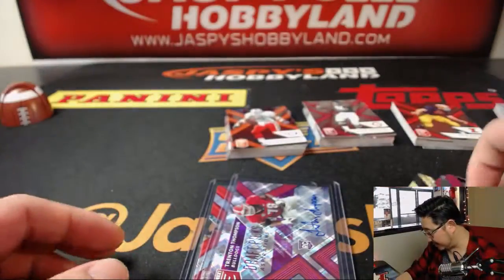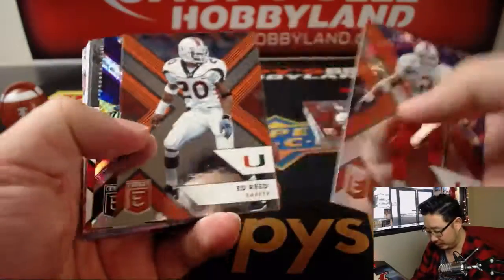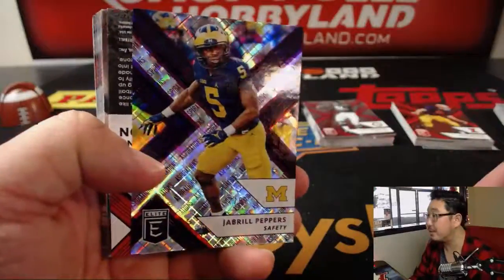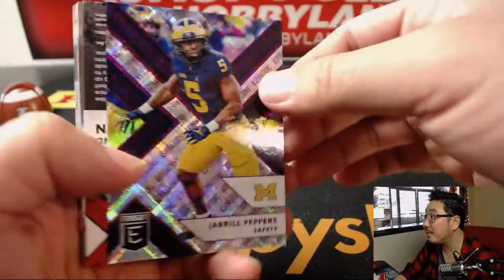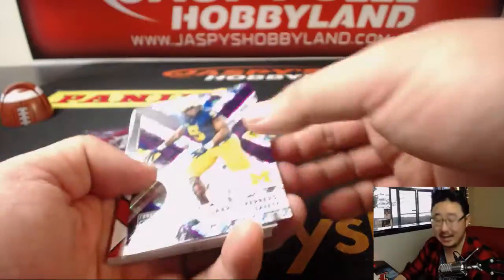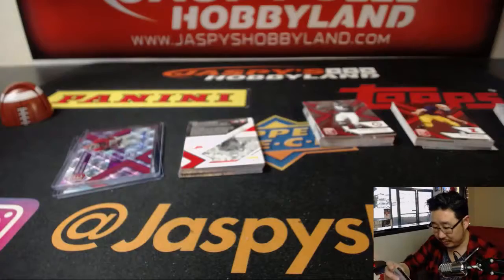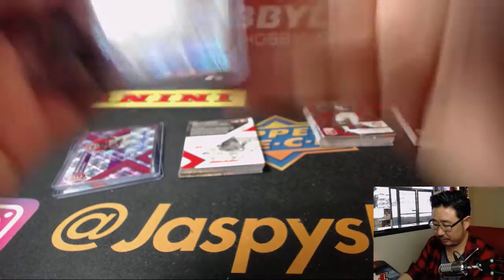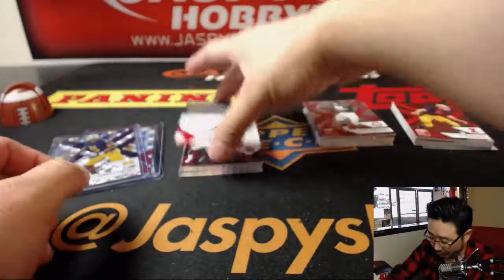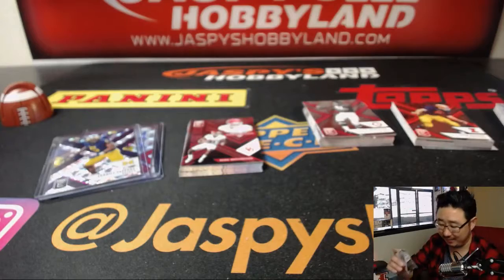Some of these guys. All right. Let's see what else we got here. Got Ray Lewis. What time is it? Game time. We got Jabril Peppers. 47 out of, I can't really see the number right here on screen. 47 out of 99. There you go. Jabril Peppers. And Cortland Sutton is your Elite Series autograph. 25 out of 25. Nice.